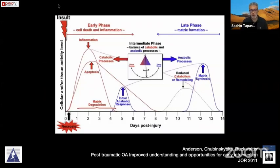This is a very good diagrammatic representation that I picked up from an article that was published in the Journal of Orthopaedic Research. Essentially, it shows the cellular response to any form of injury or insult. And what you can see here is that it goes through 2 phases. The first phase is that of cell death and inflammation. Then we have the second or the late phase, which is the phase of matrix formation. In between both of these, we have the intermediate phase, which is essentially a swinging balance between the catabolic phase of tissue damage and the anabolic phase of tissue repair.